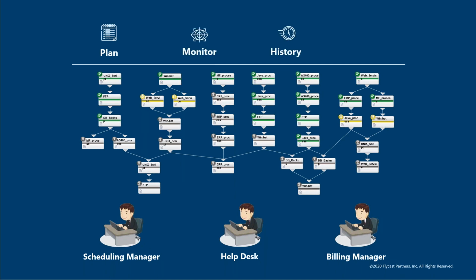Now, let's stop for a second and define what a job is. A job is a file transfer, it's a Unix script, it's a Hadoop job. It's any task, data load, scheduled process that you might need to run as a part of a process here. Maybe it's an FTP transfer. Maybe it's just a batch file or a script that needs to run.